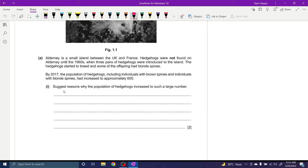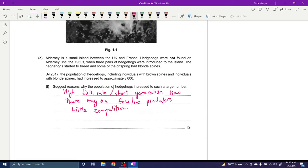So, the reasons include high birth rate or a short generation time. Then there may be few or no predators. There might be little competition. There may be no or fewer diseases compared to the original island. They might be well adapted to that environment, or you could say that there may be no selection pressure against them. You could describe this, okay?